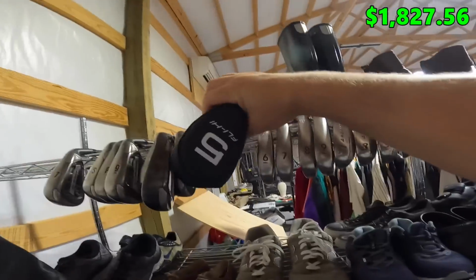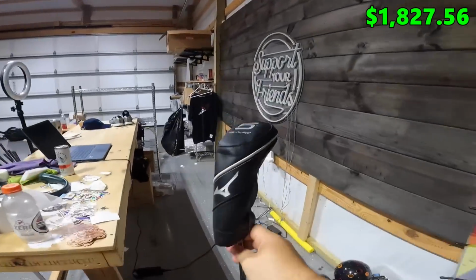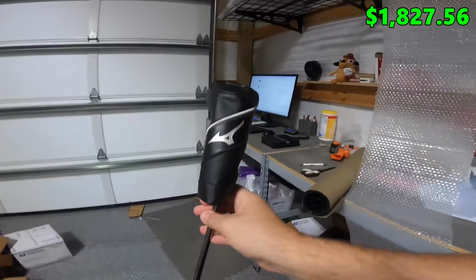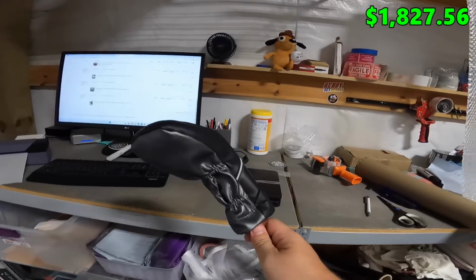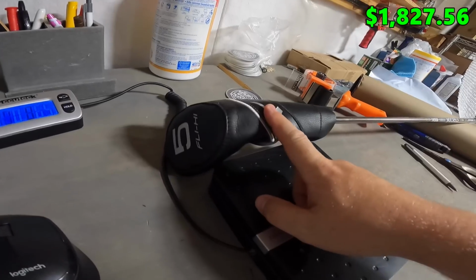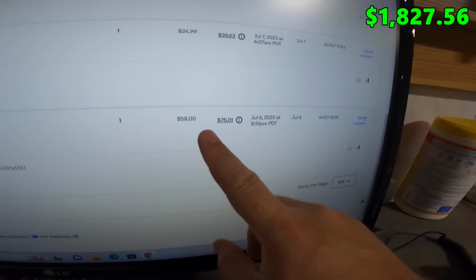Next up is a Mizuno golf club. I think it's this High Fly 5 hybrid right here. I actually bought a ton of golf clubs from our preacher recently in like a little wholesale buy. We paid, I think, $800 for everything, and it was probably like 150 clubs, maybe not that many. I'm not 100% sure how much we have into this, but it did sell for $58 plus shipping.